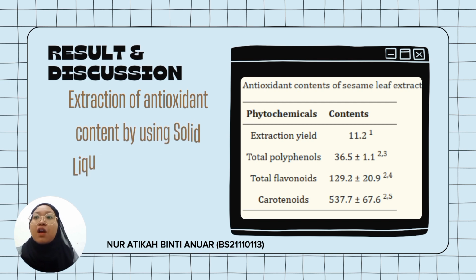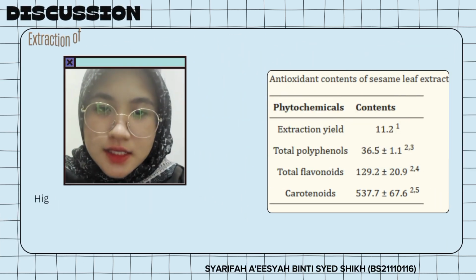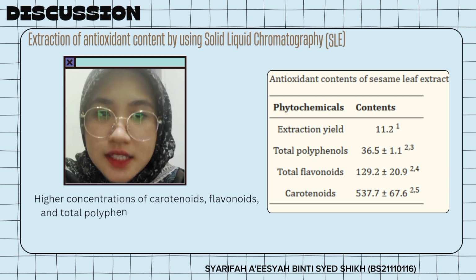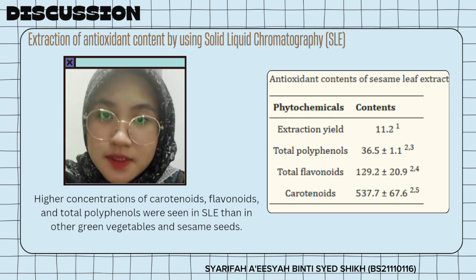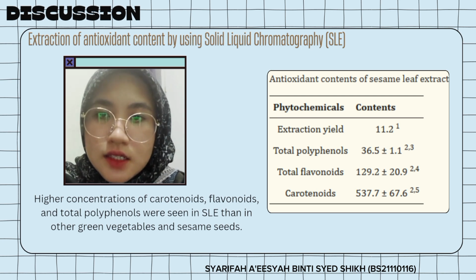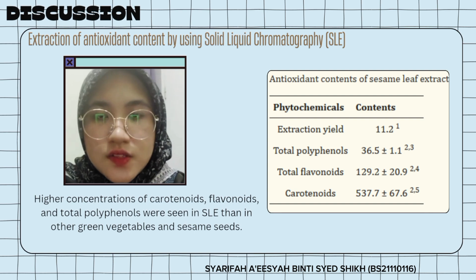The antioxidant compounds from the extraction of sesamum indicum leaf by using solid-liquid extraction (SLDR) are polyphenol, flavonoid and carotenoid. The study evaluates the sesamum leaf extract's antioxidant properties, concentrating on the amount of carotenoids, flavonoids and polyphenols that it contains. Sesame seeds and other green vegetables have far lower total polyphenol and flavonoid levels than sesamum leaf extract, suggesting that sesamum leaf extract has a strong antioxidant potential.